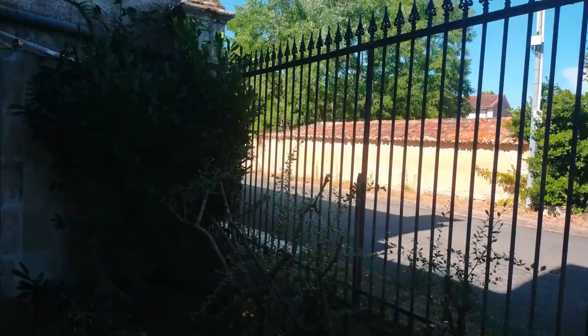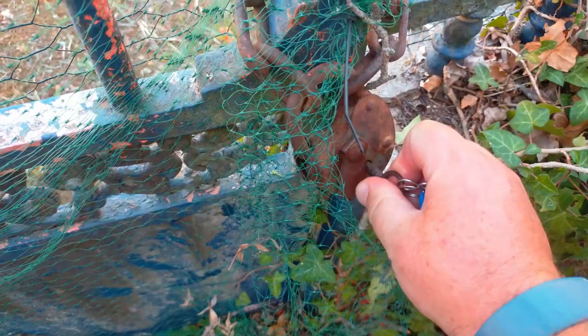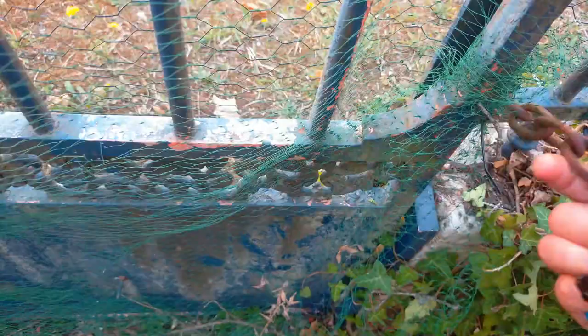So one of the jobs will be to get through this gate and hopefully this key will do it. Oh, there we go. Yay! Yay! So, let's see. Take that out. Wow. Well, that's the first time we've had that gate opening.